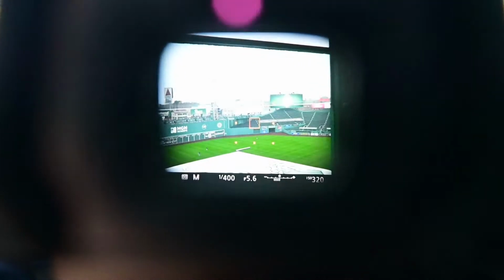You also get to see your exposure in real time. So whatever exposure you see through the viewfinder is what your final exposure is going to look like. So you don't have to do as much guessing when it comes to exposure, taking an image, reviewing it, checking the exposure, going back, adjusting your settings. You can do all that beforehand, before you even take the first image.